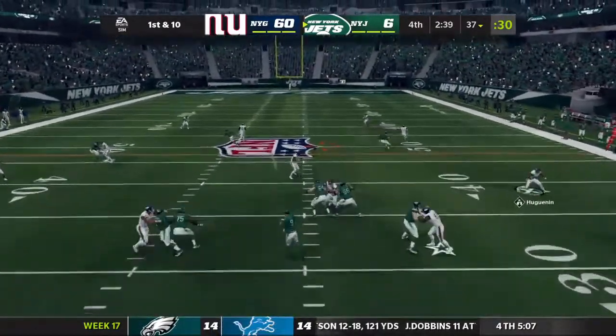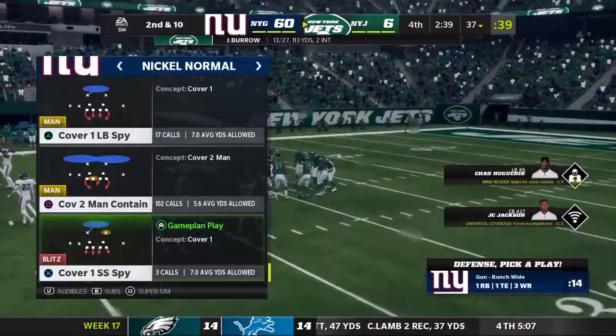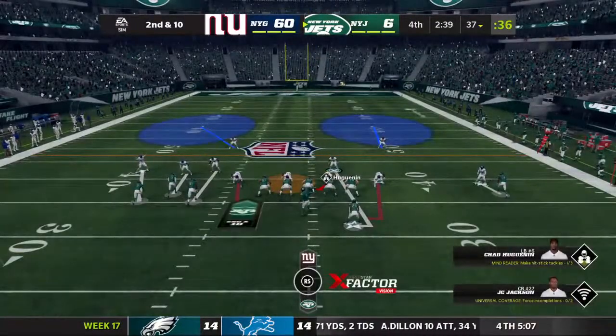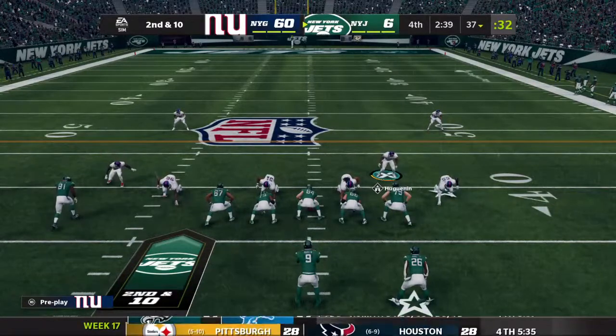Burrow looking to pass. And that throw behind his man. He missed him. Incomplete. That incompletion is not a surprise with the way that this one has gone, and the frustration, the body language is evident everywhere. This team, they've really been put through the ringer in this one.